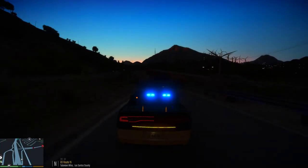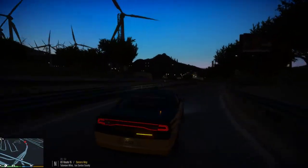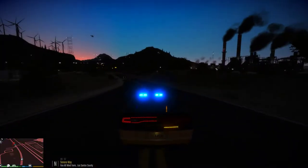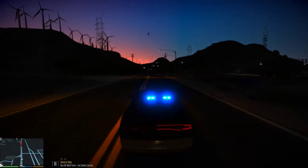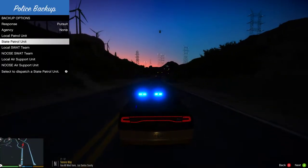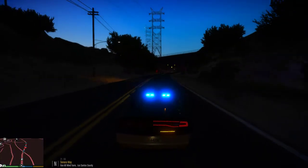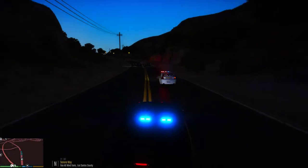Attention all units. We have units requesting helicopter support over Tatavia Mountain. This is Albatross 3 headed towards suspect. This is air support. Suspect heading north. Get locals. Assistance needed in Ocean 1 en route. I see the perp. We're in pursuit. Copy that, dispatch. Animals on the loose.